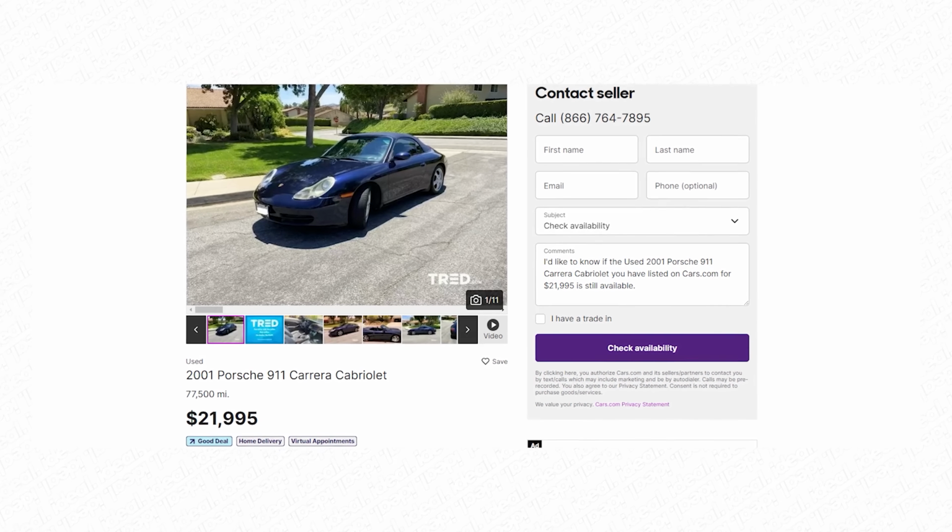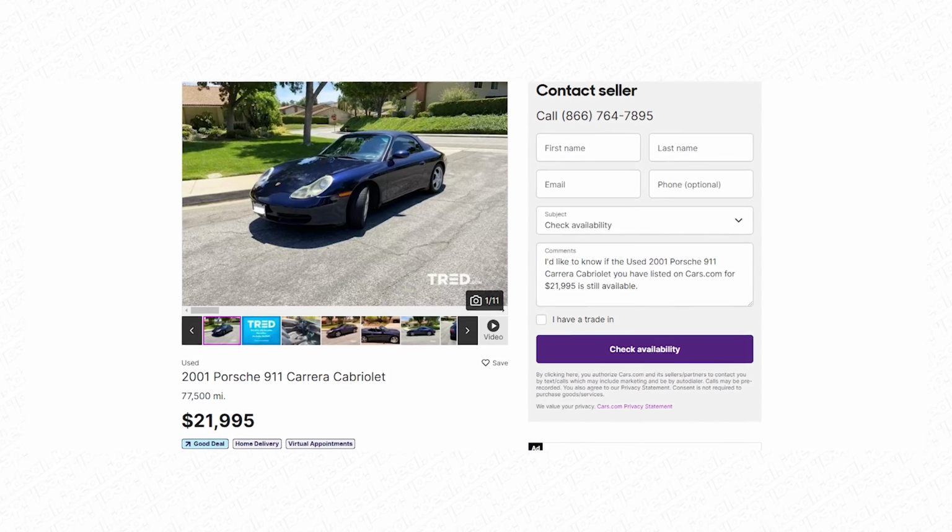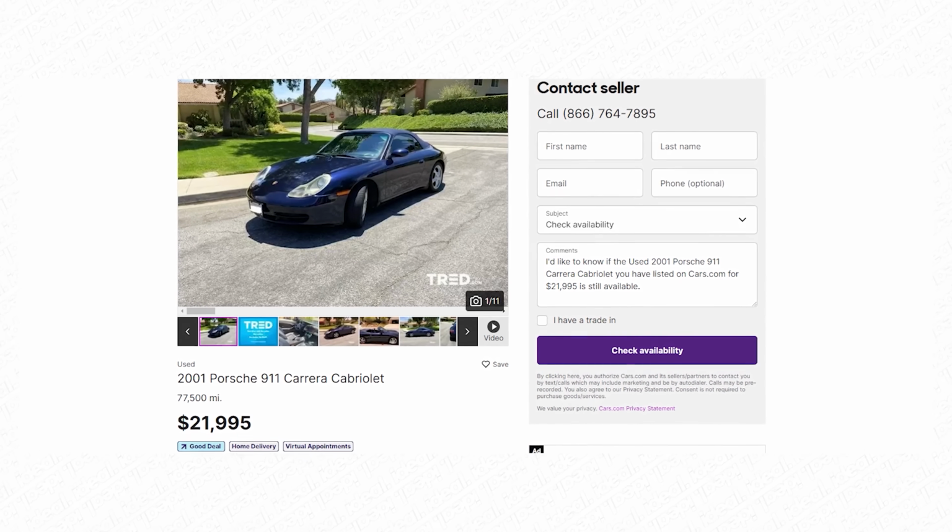So how much money do you need to join the Porsche club? Well, $20-ish thousand, and that's the price of a new Miata. So which one would you rather have? I would take the Porsche, but the only problem is that when you park it valet in front of the hotel, they're gonna take it around back.